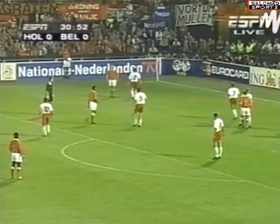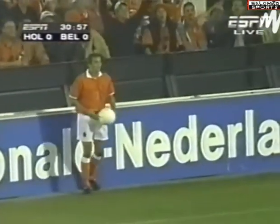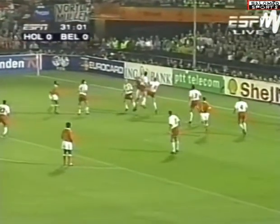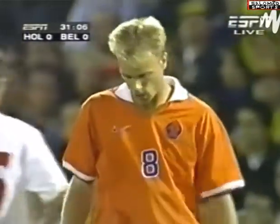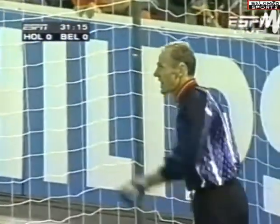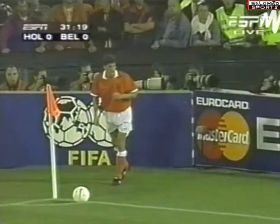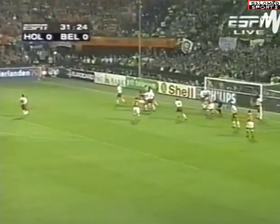A throw on the far side then for the Netherlands. And Koku's a player to take it. Headed out of play. It's going to be a corner now for the Netherlands. That's five now. Five corners the Netherlands have had. De Bill, who plays now for Sporting Lisbon in Portugal. Goalkeeper for Belgium. It's on this corner from Wim Jonk.